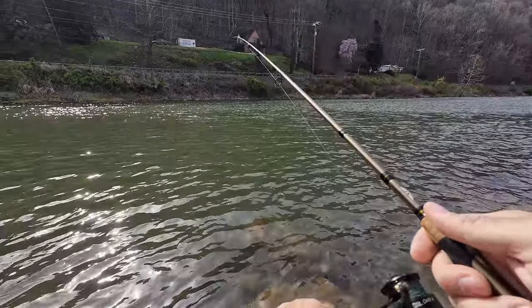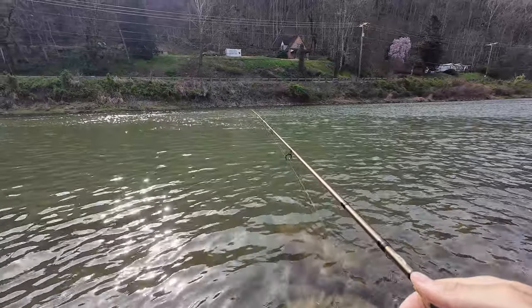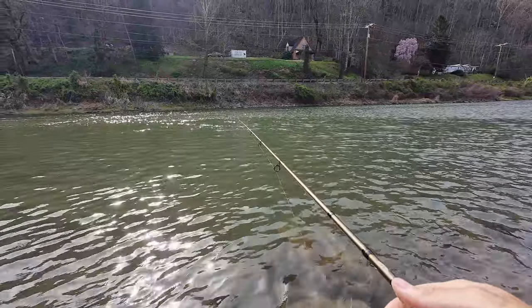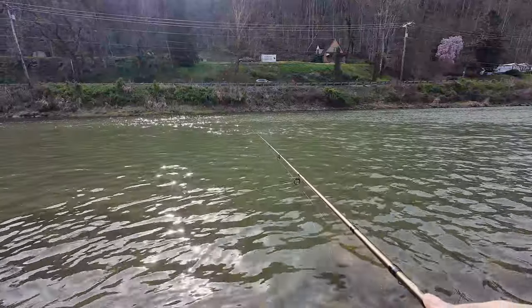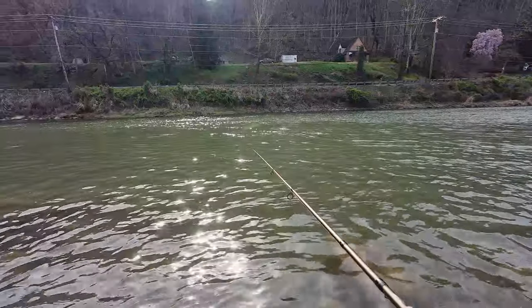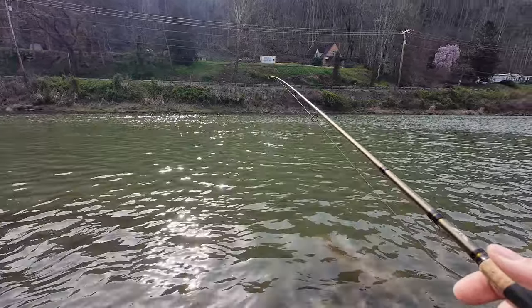Guys, we are at another location here. Let's try this area here. We still got the chatterbait on. I know there's fish in here. If we don't do any good on this chatterbait, we may try something else. I wanted to try to throw a few things around today and see what happens, but I wanted to start with this chatterbait, and man, so far I'm impressed with it.